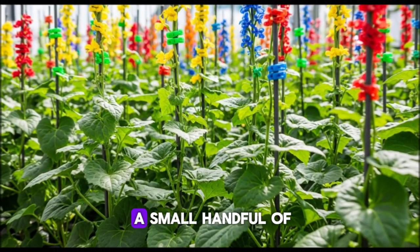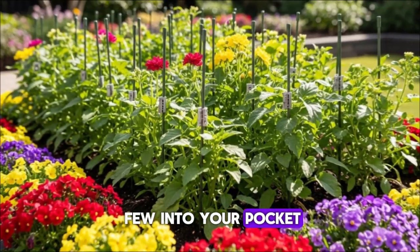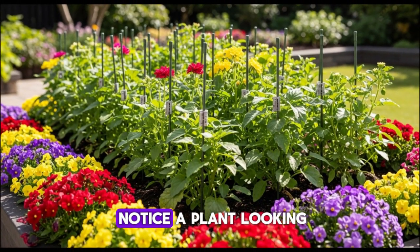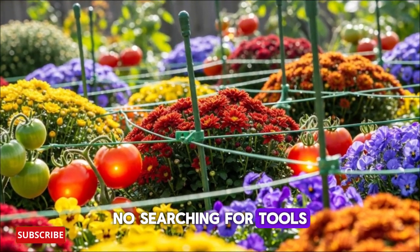Here's a tip: keep a small handful of these clips in your storage bin, or even slip a few into your pocket when you head outside. That way, if you notice a plant looking a little droopy, you can fix it right then and there. No searching for tools, no fuss.